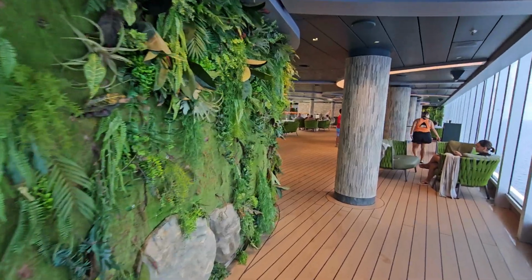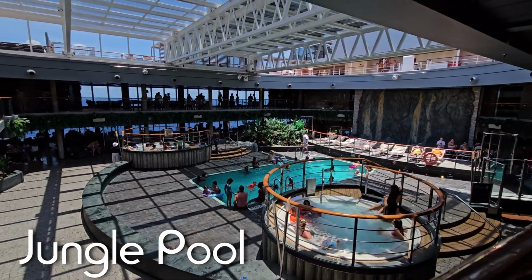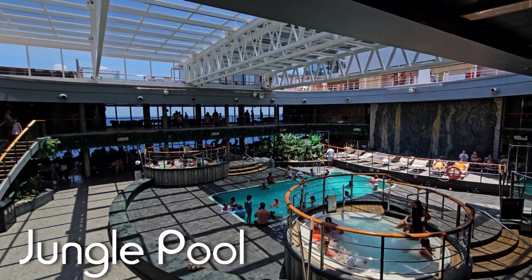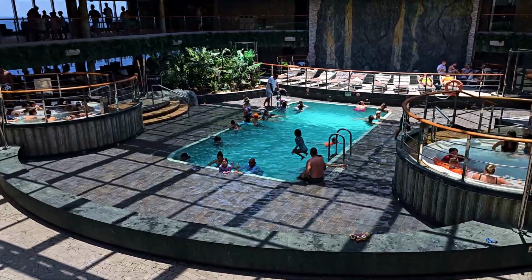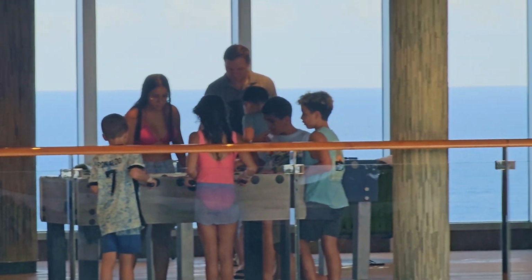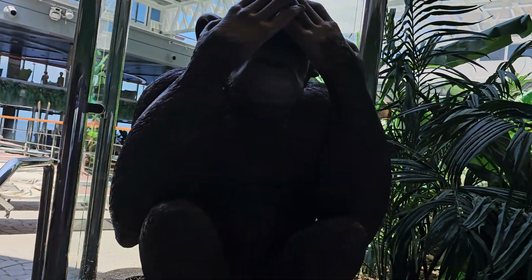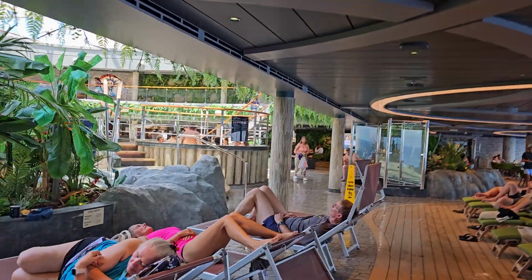If the main pool is too crowded, then we recommend the Jungle Pool, another swimming option with a retractable roof in case of bad weather. The pool itself is small, but they do have 2 hot tubs in here, and a bunch of recreational games like ping pong or foosball. The nature-themed aesthetic of the pool makes this a really good spot to relax in.